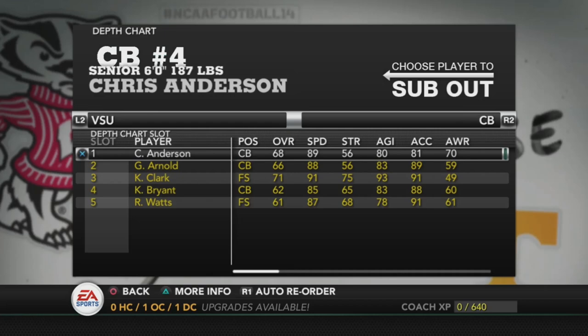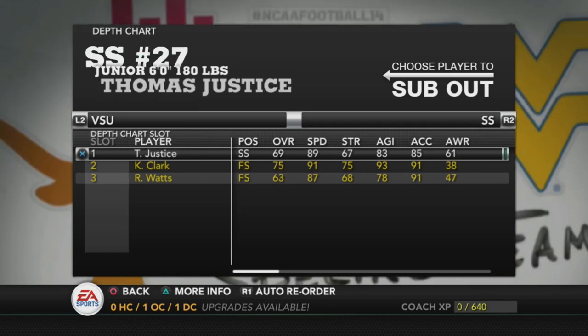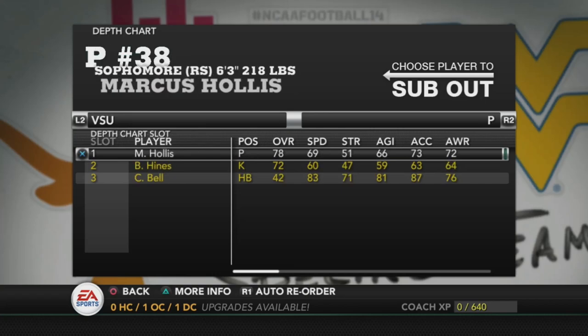At corner, we have Anderson, 68 overall, and Arnold, 66 overall. Free safety, Thomas, 78 overall, he's a junior. And at strong safety, we have Justice, he's a 69 overall junior. Our kicker is Hines, he's a 72. And Hollis is our punter, 78 overall.